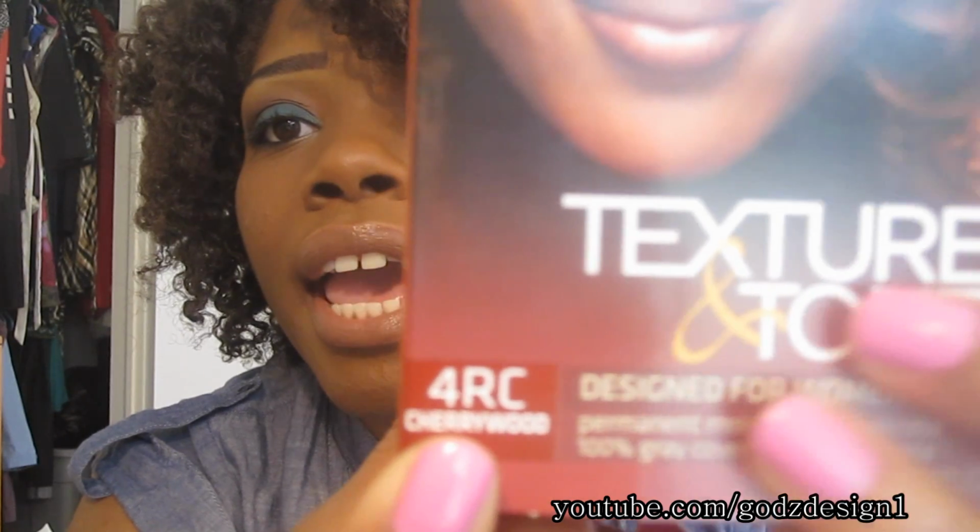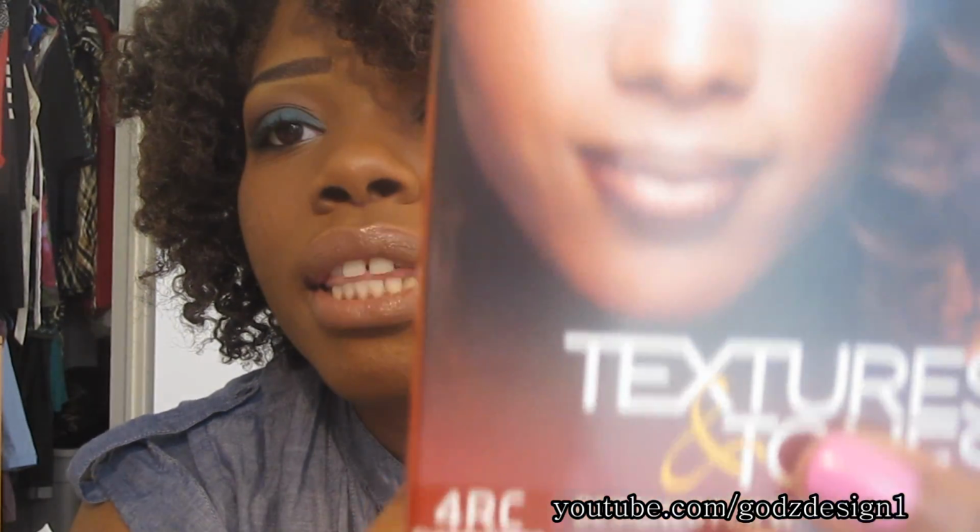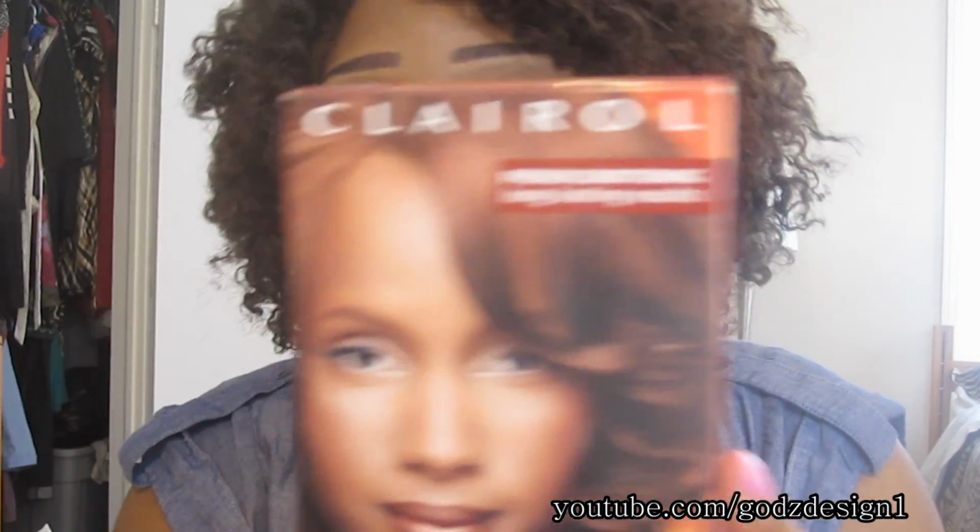There it is right there, and to me, the color is like a perfect meetup between brown and red. I didn't want anything too red and nothing too honey looking. I still wanted to warm my face up a bit, you know what I mean? I love my results. I really do. At first I was like, it's too much. I don't know. I'm not sure if I like it. But now I pretty much love it.